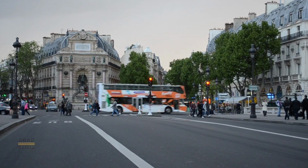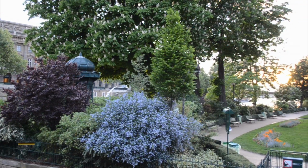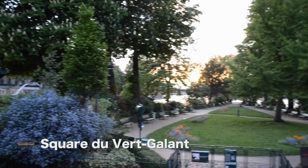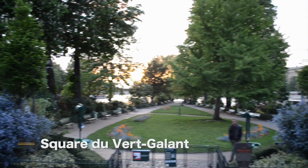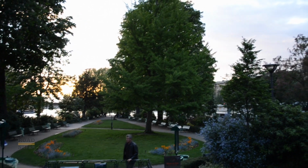We pass by Place Saint-Michel, which we will visit some other time. And here we are by the Square du Vert-Galant, one of the most romantic places here in Paris, located at the western end of Ile de la Cité. It is a popular place for picnics, I hear.